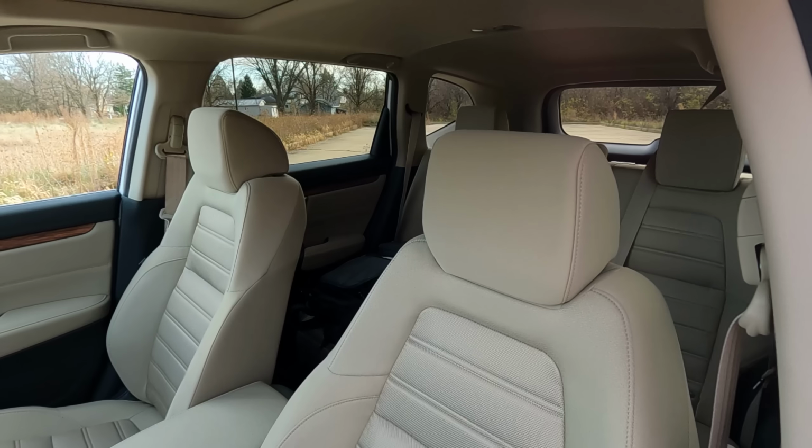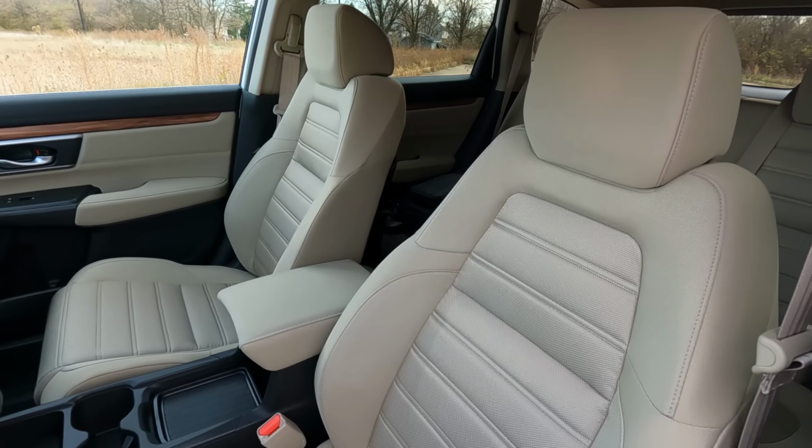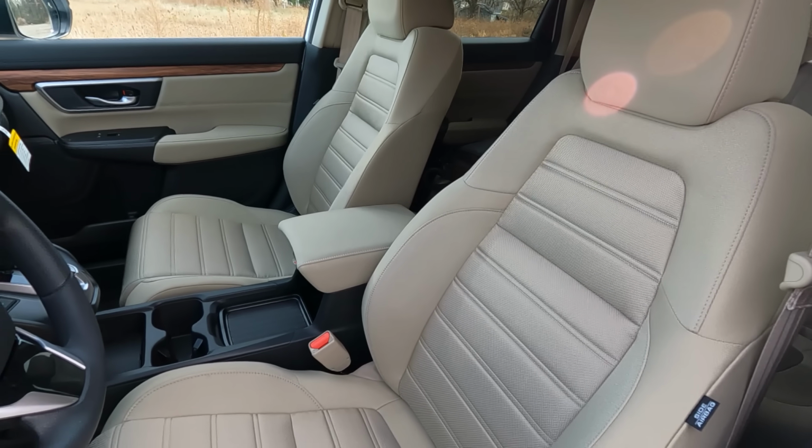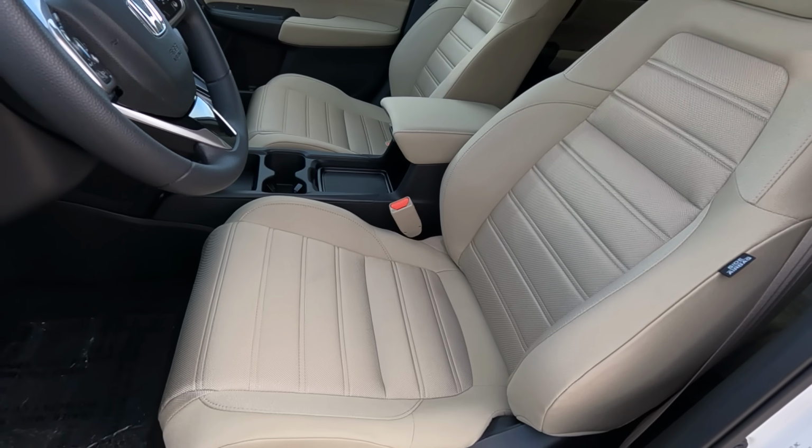And up front, same thing. I feel very spacious, very airy up here, especially with the moonroof open. But look, 3 to 4 inches of headroom, plenty of shoulder room, hip room, not a problem at all. Nothing is hitting my legs or anything like that. It is very, very spacious in here. Now, I mentioned the seats in the back being very comfortable. Same thing up front. Even though these aren't leather seats, that's fine. The cloth actually feels very nice. It actually looks pretty nice.